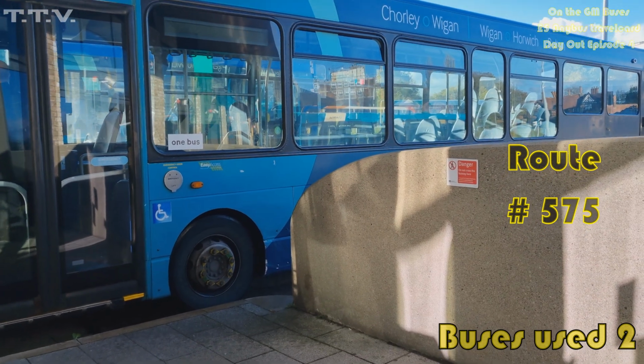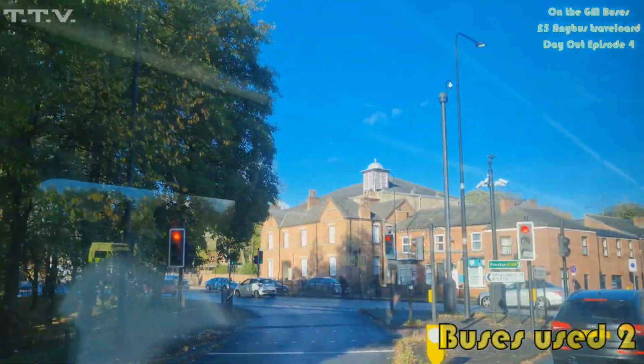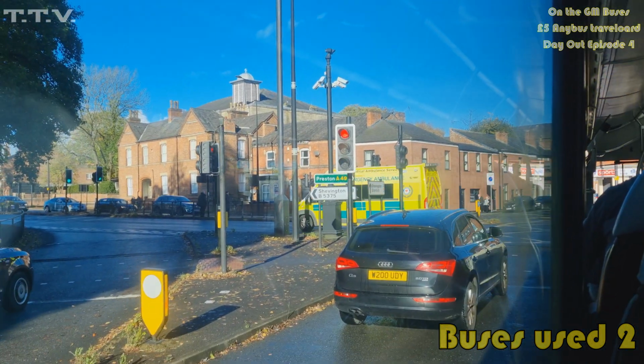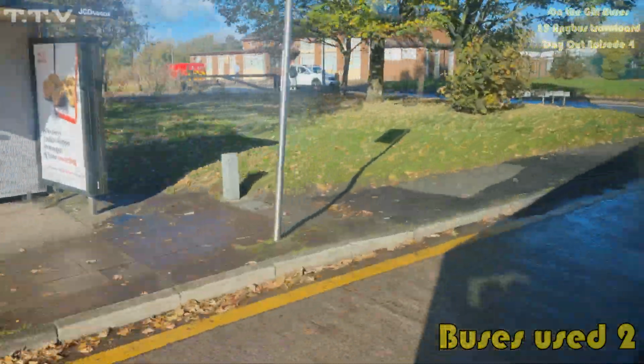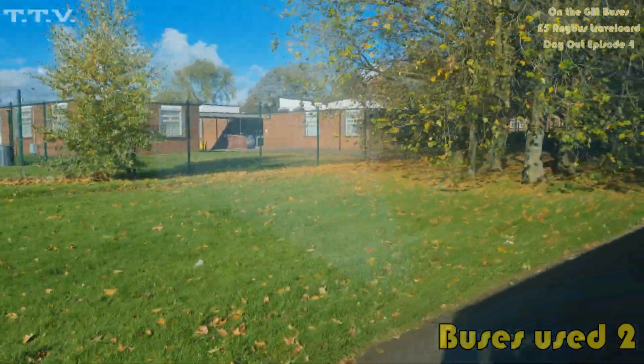Next bus is 575 to Bolton. So this bus is going through Horwich and round that way, and it's taking about an hour. So we'll be in Bolton, well, about 20 to 1. Got blue sky again now. It did say sunshine and showers today, so hopefully it's going to stay nice and we can avoid the showers. So we've gone past the Earl of Balcarres. We're now in Scholes. We're going to head into Wellington any second now.